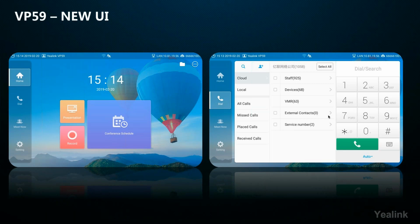So I want to take a look at the new user interface. Like the predecessor T58 and T49, the screen itself is all color touch. But with the new layout, we can see there's more integration for calendars or conference schedules, and built-in support for presentation and recording, just making workflow support easier in terms of how the user actually wants to leverage the hardware features in a meeting and collaborative environment. You can see how easy it is, how things are laid out pretty clearly, and have the ability to make joining a meeting and using the collaboration tools that much easier.